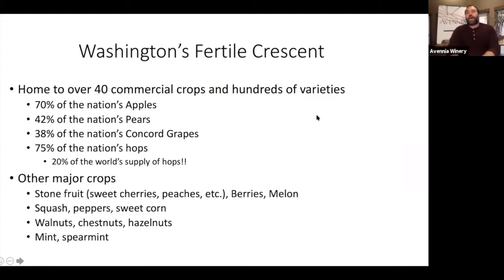And this, I don't know if this has been coined, I just put this is Washington's Fertile Crescent. Yakima is super important for all types of agriculture and all types of crops. Specifically, it's one of the largest producers of apples in the country. So 70% of all the apples in the nation are from Yakima.